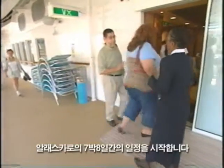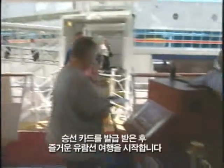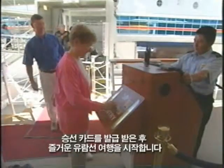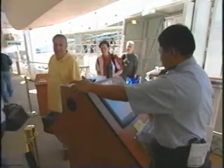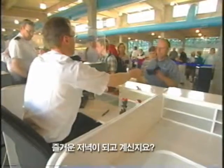As cruisers embark on a seven-day adventure to Alaska, the first stop is the check-in, where each passenger receives a key to all the pleasures that await on board. It's called a Sea Pass, and it acts as a charge card and stateroom key all in one. How are you doing tonight?